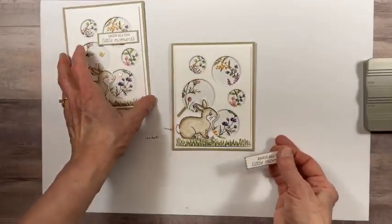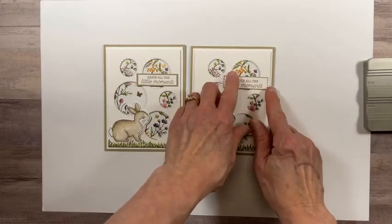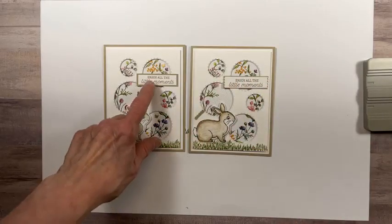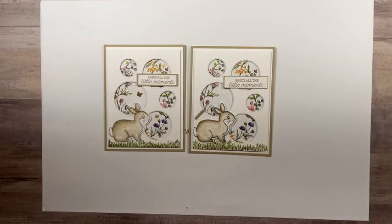So let's see what we think. And you can tell me what you think. I'm going to put that right there. Do I need that extra detail, or do you like it just straight up? Comment and let me know. And while you comment, let's see if I can see the comments.